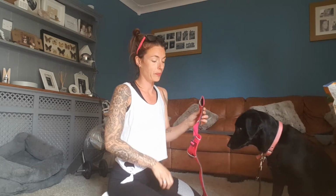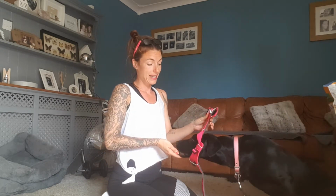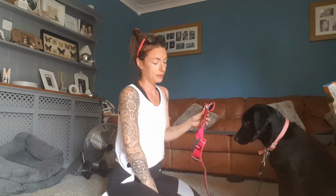So we're going to start by feeding her through the harness and then bringing our hand closer and closer, and eventually so that she's having to put her head through. Over and over again, reinforcing the dog putting their head into the harness. So we're building a positive association, we're pairing the stimulus that she's concerned with some food. Eventually we will change the association of this, meaning it's a positive thing. That's it, good girl.